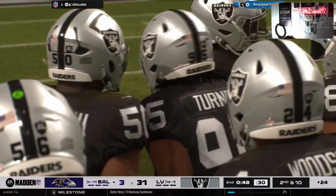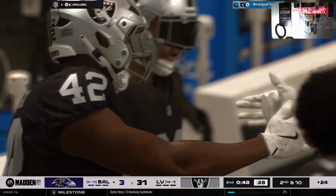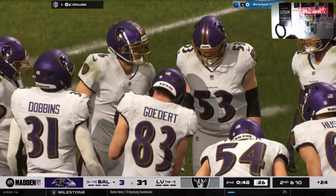With each incompletion, each turnover, each sack, this offense's frustration is really imperative to manage. This quarterback, stay positive. Just keep chopping away.